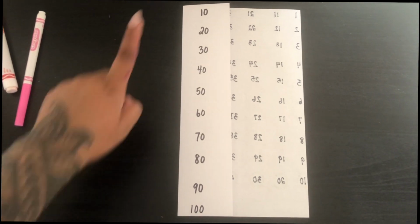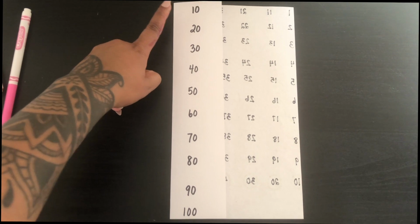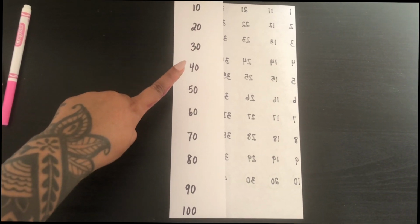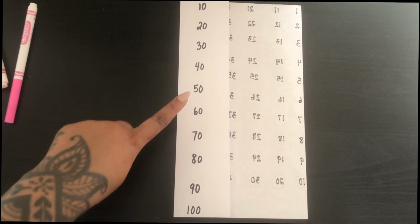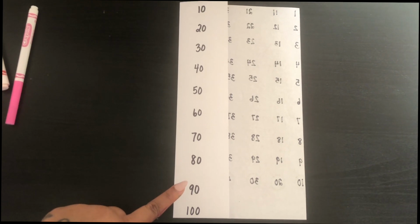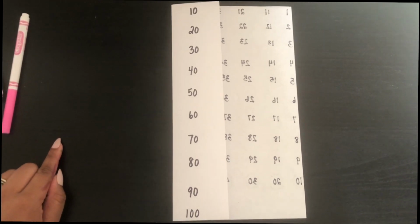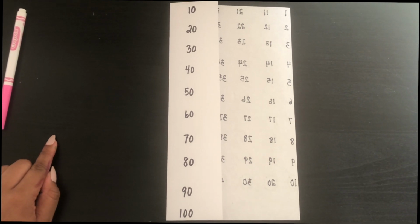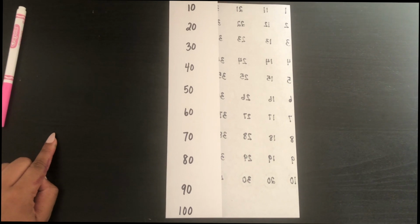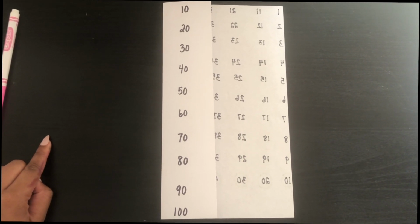Let's do it one more time. 10, 20, 30, 40, 50, 60, 70, 80, 90, 100. Skip counting by 10 is going to help you later on in our concept development when we count dimes. All right, Congo Nation, let's move into our application problem.